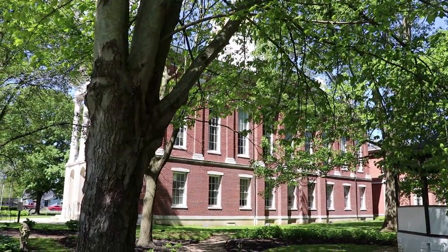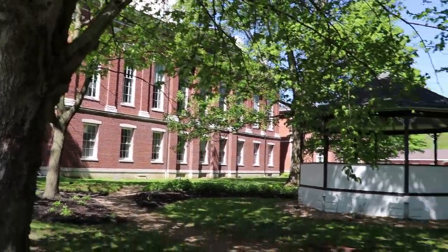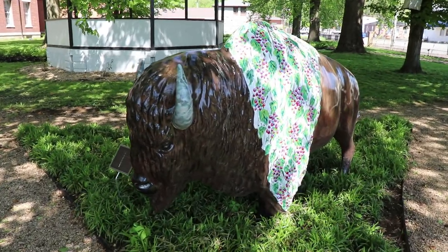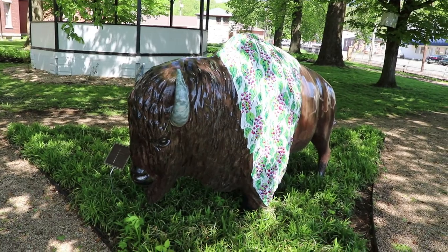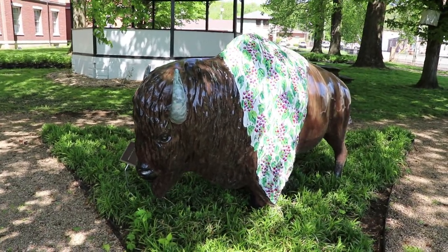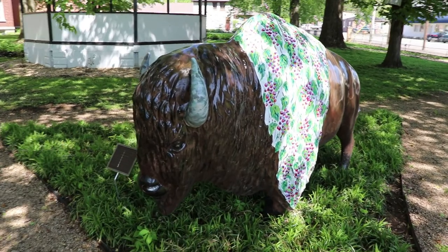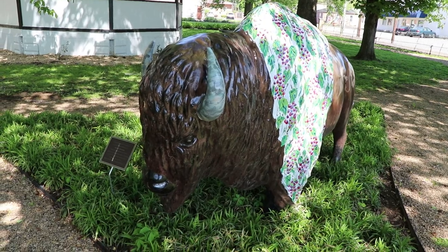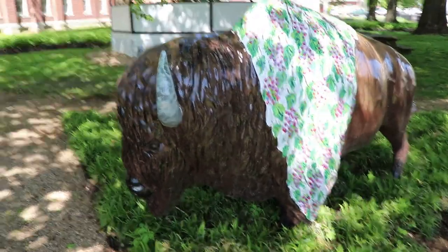I wanted to stop by here again, even though I made a video here less than a year ago, because they got a new monument here. This is the Switzerland County Bison. So 2016 was the bicentennial of the state of Indiana, and one way the state celebrated was by giving all the counties and some other people some bisons, and then each county painted their bison themed on their county's history, culture, nature, whatever they wanted.